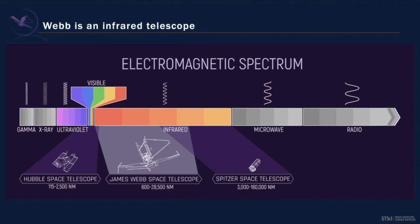The earliest galaxies in the universe emit their light at infrared wavelengths. So it is only with the James Webb Space Telescope that we can actually discover the first galaxies in the universe.